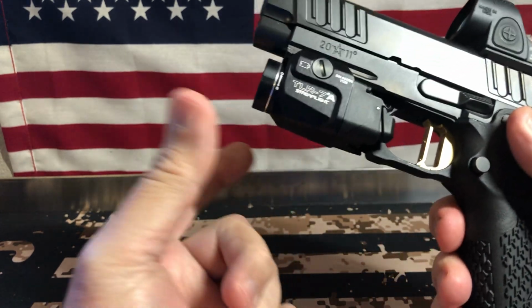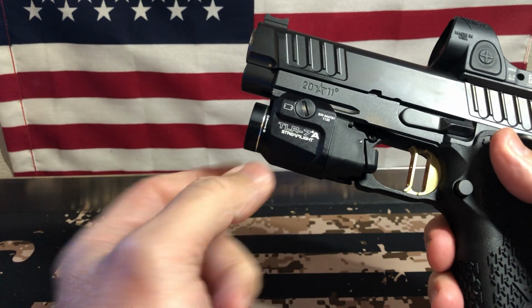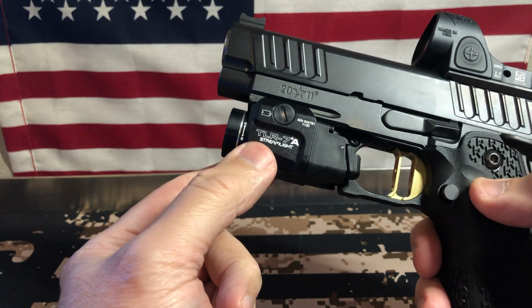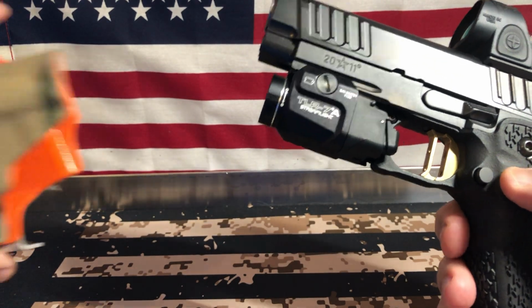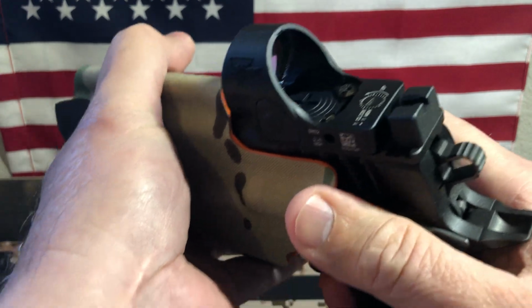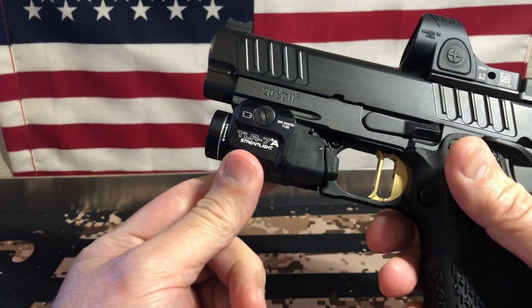So if I needed an awesome weapon-mounted light, didn't want the real long one, I would choose the Streamlight TLR7A all day long. Really enjoy it. I do have holsters that it fits, so several holsters that this goes into perfectly. Have no problems with it. But I get asked this all the time, what's my favorite lights? So that's why I put the video out.